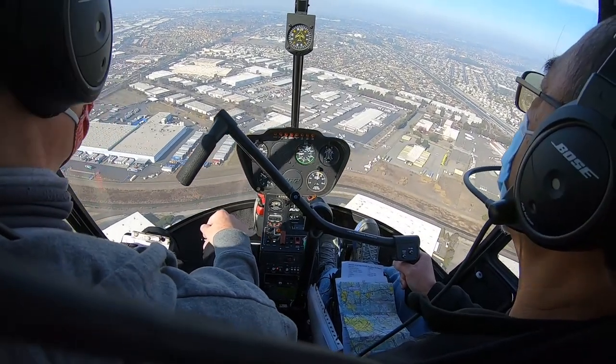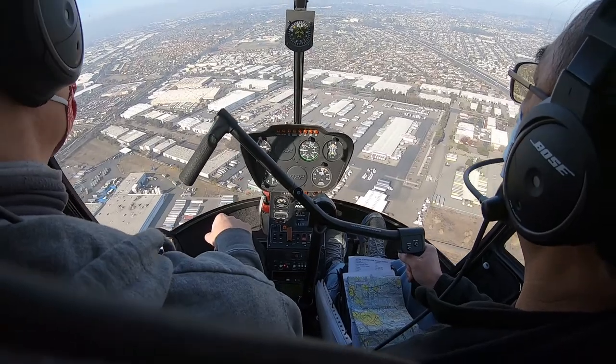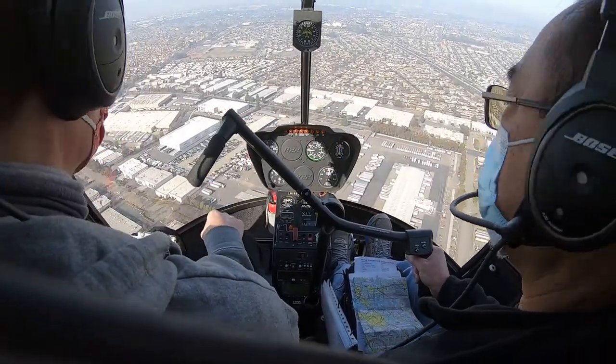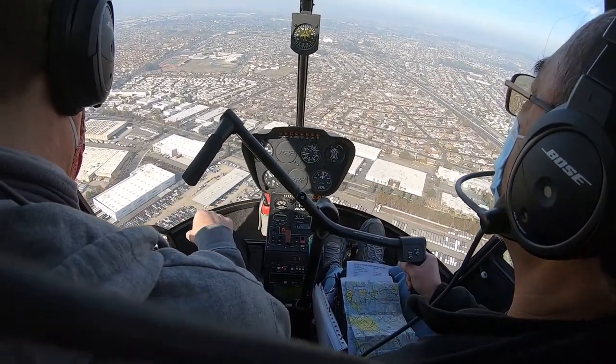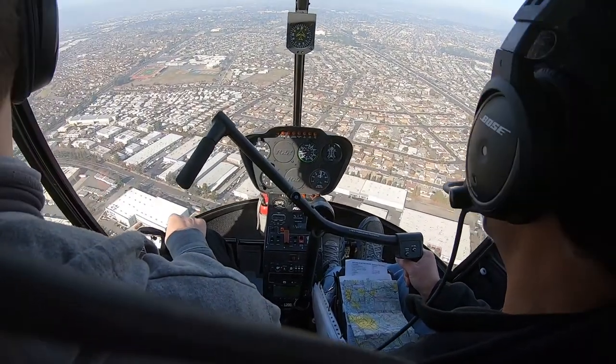Nothing going on, huh, at this airport? I guess not. Hayward Tower, helicopter 2900 Hotel, 3 miles. Helicopter 2900 Hotel, taxiway Zulu, Meridian, clear to land. Taxiway Zulu, Meridian, clear to land, 2900 Hotel.